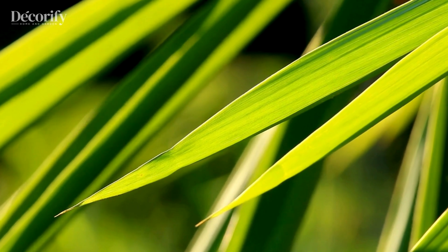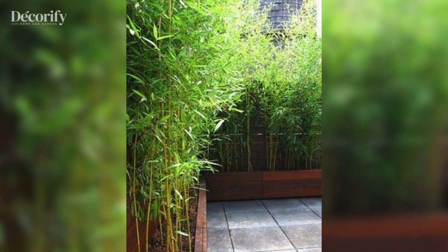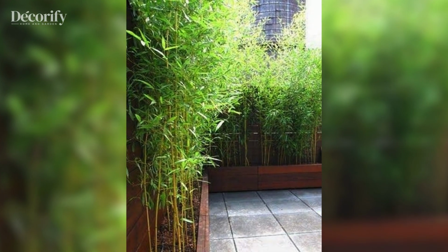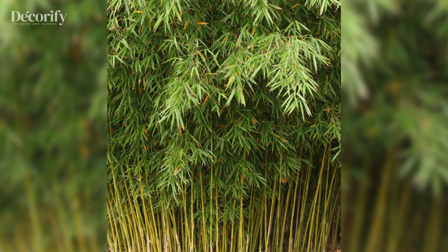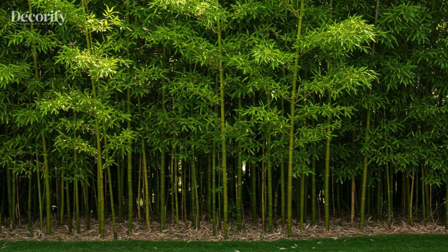It also adds a tropical, zen-like feel to any garden space. Water it regularly and give it some sunshine, and you'll be amazed how fast it fills in. And bonus, once established, bamboo is drought-tolerant and low-maintenance. A privacy dream.